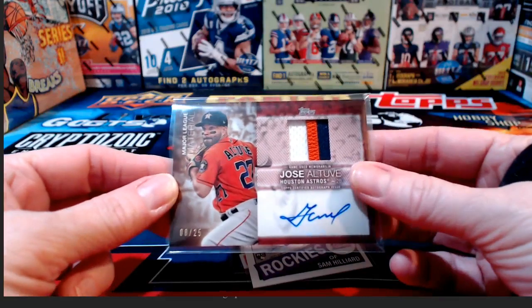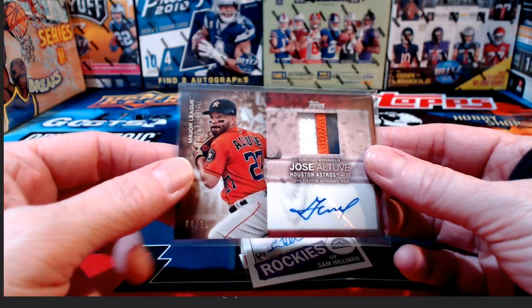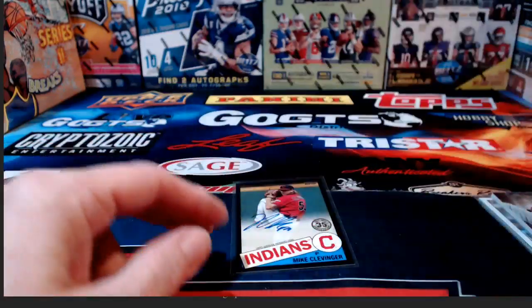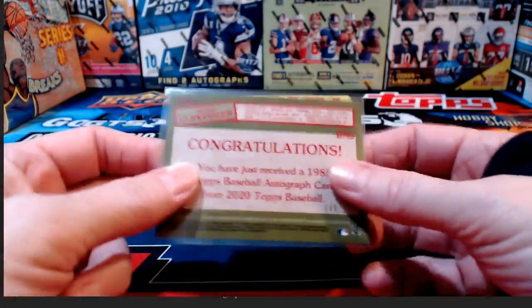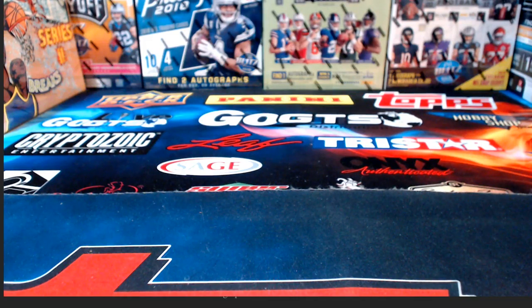Numbered to 25, the Astros, Jose Altuve. That is a sticker auto, a 3-color relic, and it is numbered to 25. The Rockies and Sam Hilliard, and the Indians managed to pull a second black border autograph. Pretty nice, right? Mike Clevenger on that one, also to 199. All right, kids, that wraps up the break and the recap.